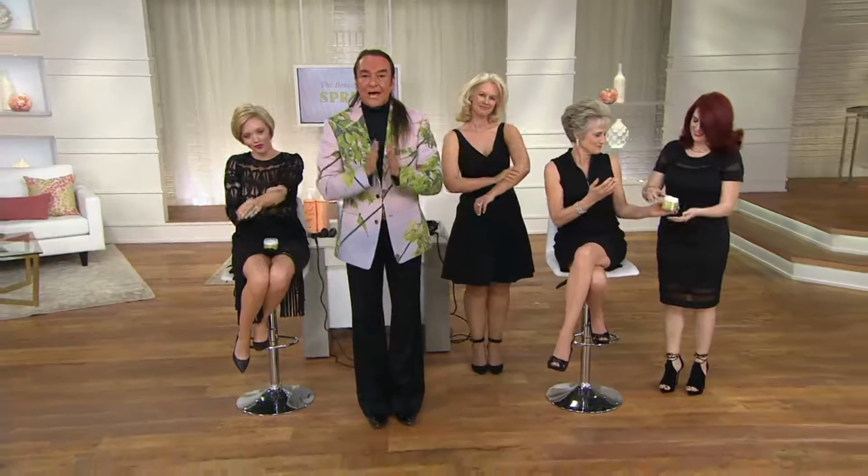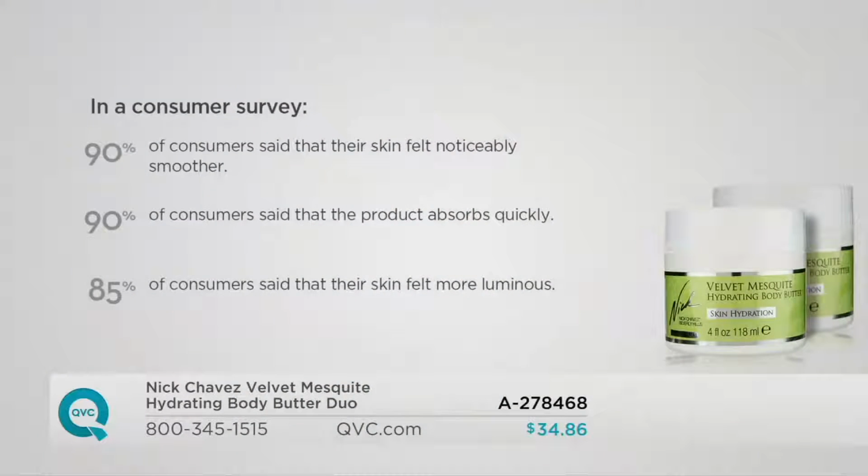Ladies, one thing that's so great about this, we know that there's a lot of butters out there right now. What you're going to love about it, we have great clinicals on this. The clinicals, do you love the clinicals? So this is kind of major for a body butter to have clinicals on it. Look at that. 90%. You want to go ahead and read that, sweetie?